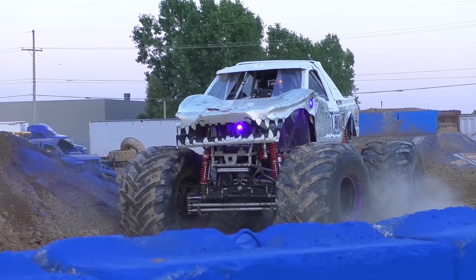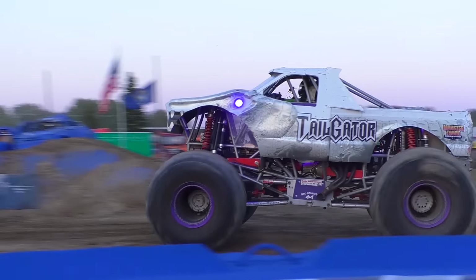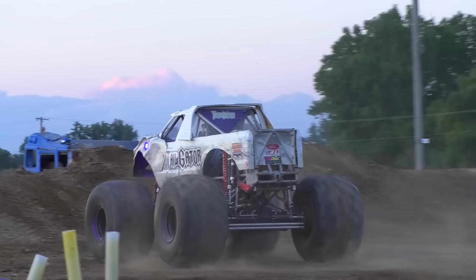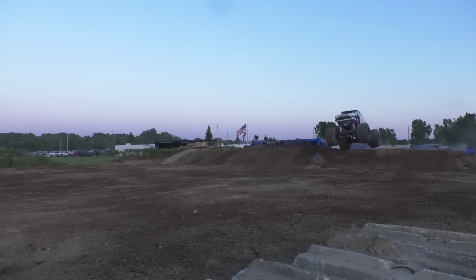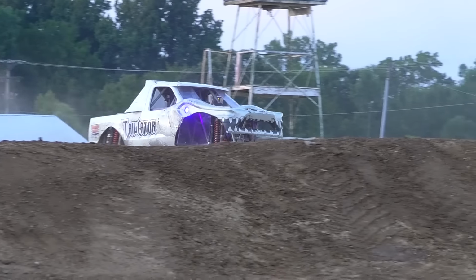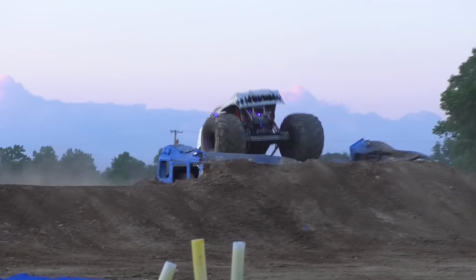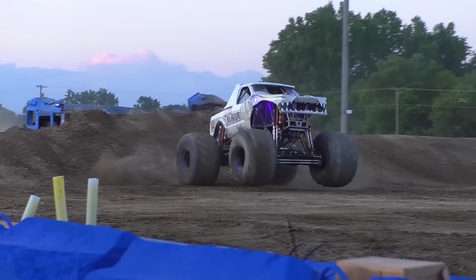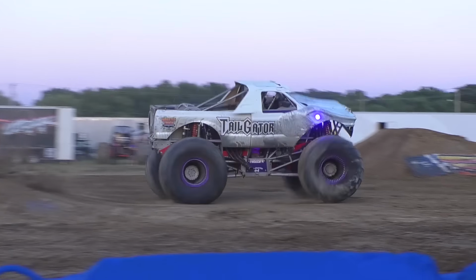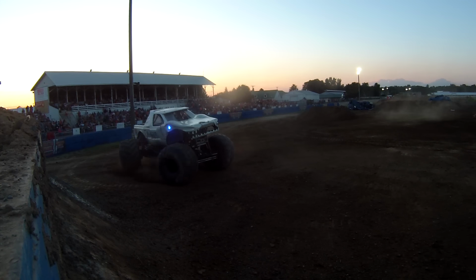Now, here's a guy who won't accept anything less than perfection. One of the wildest men in this motorsport today, Tim Jones, the Tailgater, a true monster truck driver if there ever was one. This guy is kind of stuck out of time. Really seems like a driver from a bygone era put in a modern machine. You can see he is unafraid of anything that gets in his way.